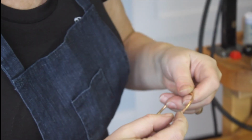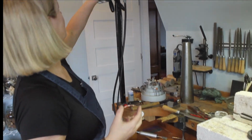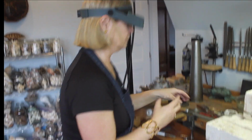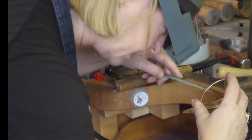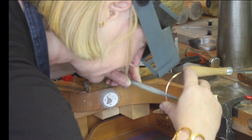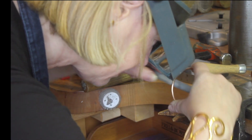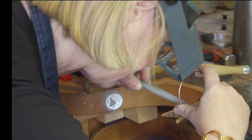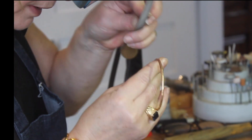So the next thing we want to do is file the solder joint. Take again our file, switch to the Optivisors. This is a half round file so that I can file the inside of the bracelet at the proper angle. File the inside. And then file a little bit on the outside.